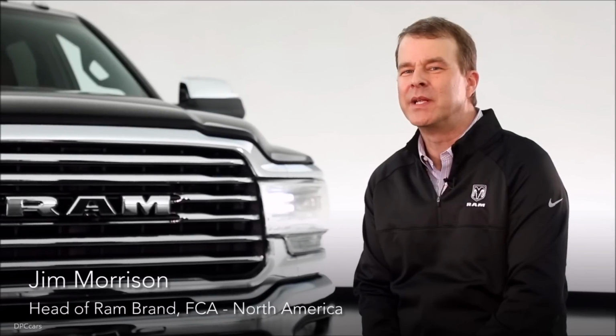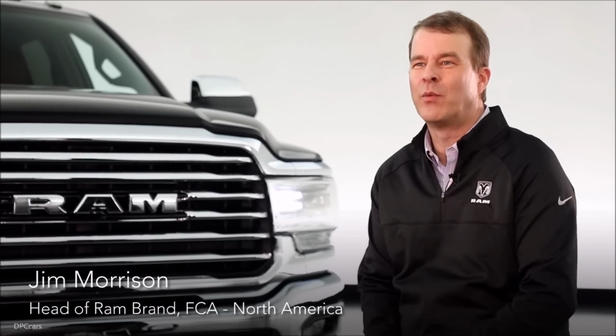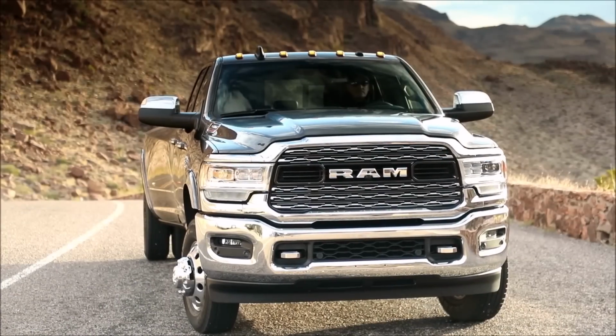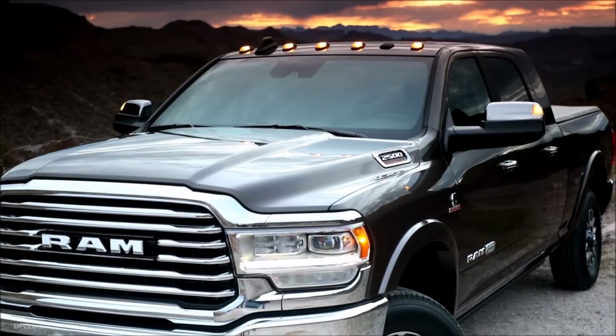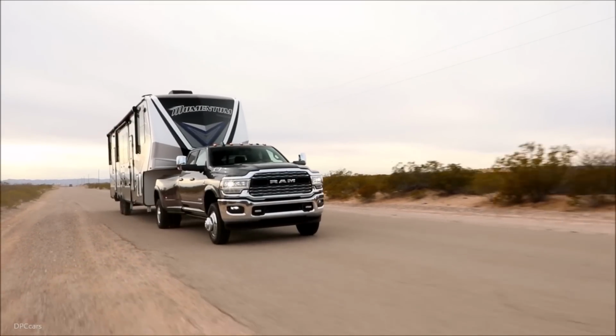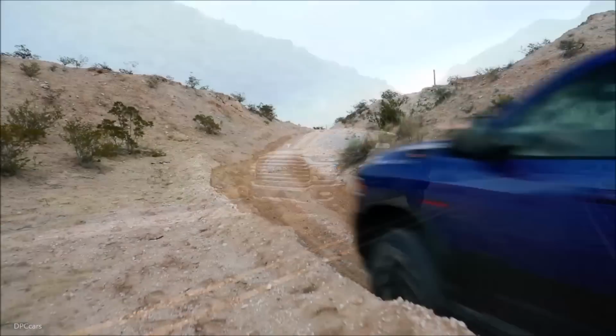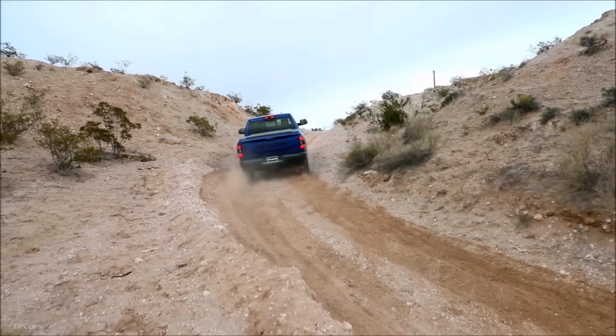The heavy-duty truck segment is defined by workloads, or what we call 3/4 ton and 1 ton trucks, or our 3500 series 1 tons or 2500 series 3/4 ton pickup trucks. And it's really defined by the customer who is looking for reliability, durability, and of course, power and capability in order to get the toughest jobs done.